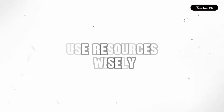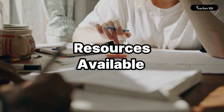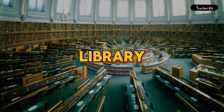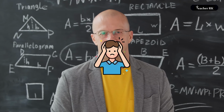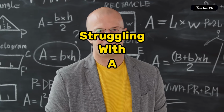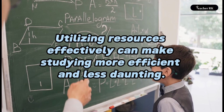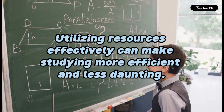8. Use resources wisely. Take advantage of the resources available to you, such as the library, online databases, and study groups. Don't be afraid to ask for help from teachers or classmates if you're struggling with a topic. Utilizing resources effectively can make studying more efficient and less daunting.